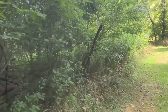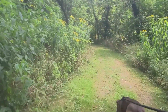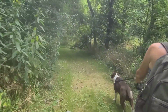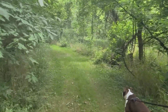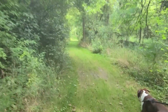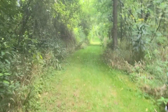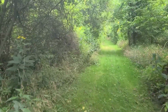Smell something, boy? I smell something. Smells like the river. The river smell comes and goes. Like right now I'm smelling flowers. But there's times where you get a whiff of that kind of fish decay smell, creeky smell.